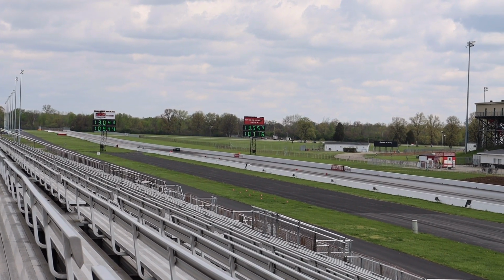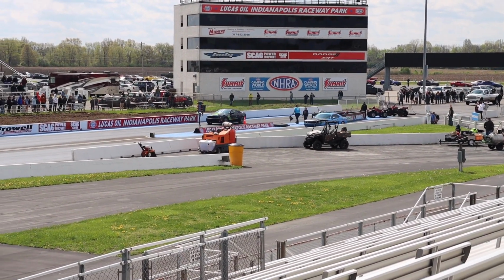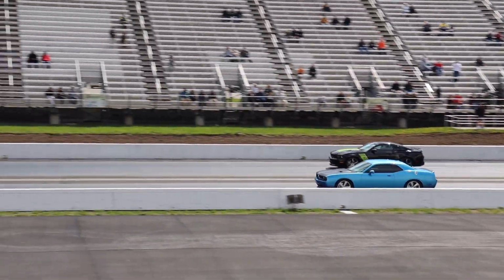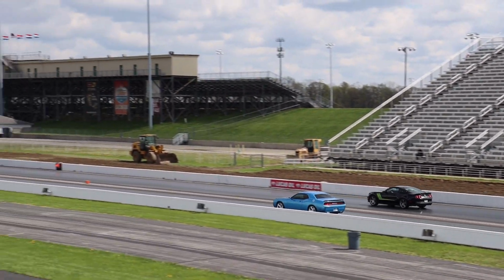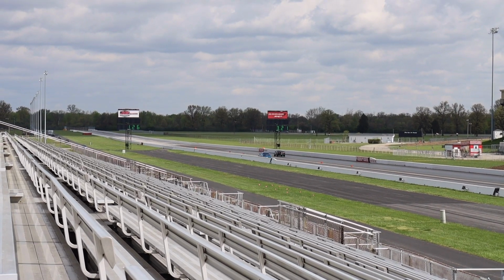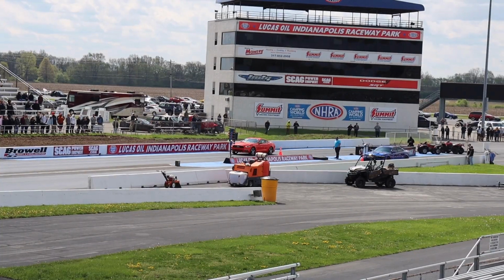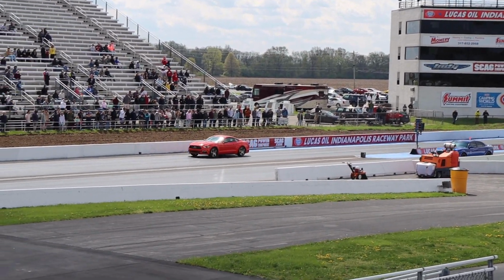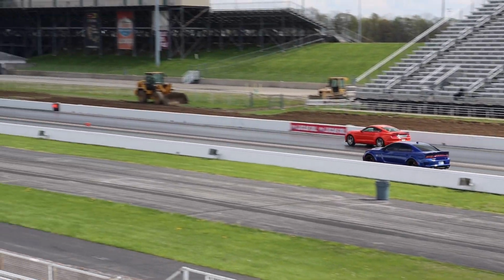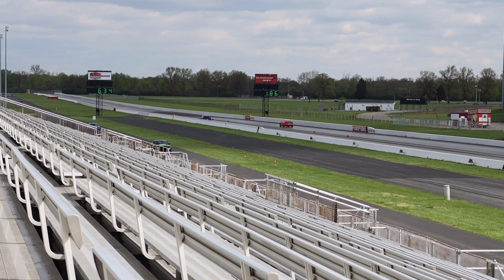Oh wow. I'll go with the Mustang. Ford versus Dodge. Yeah, I'm saying Ford. Dodge is spinning. Mustang is definitely a manual. 13. EcoBoost got teased.